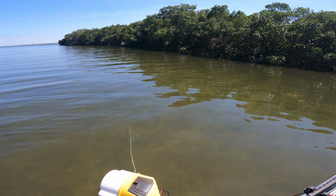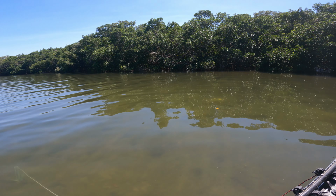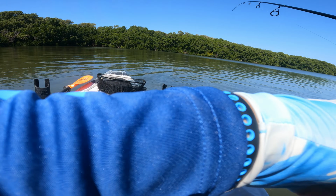So that's kind of the day saver for me because it's been slow other than that. I'm gonna regroup, throw in another hook because I had to cut that one out, and then we're gonna go ahead and chuck a couple more baits, so stay tuned for that. Oh, fish on again. Another good trout. Look at that. These trout are just all over the place right now.